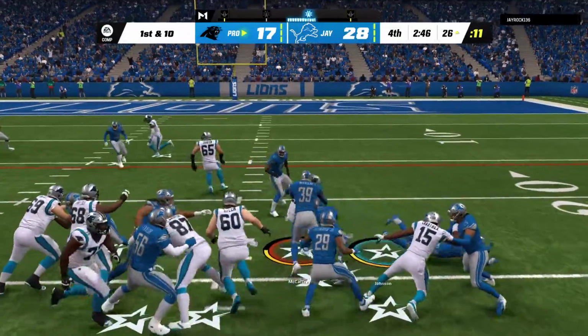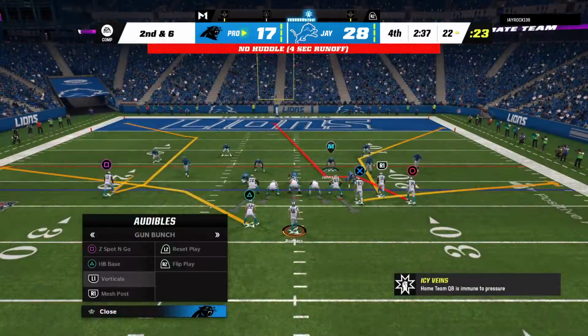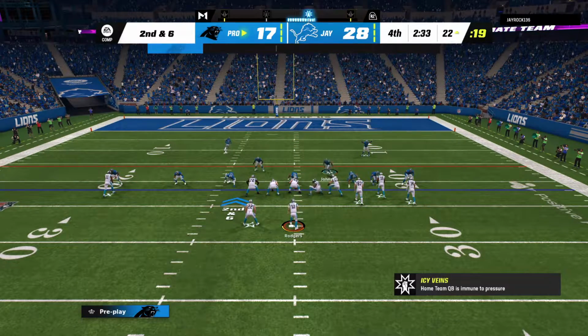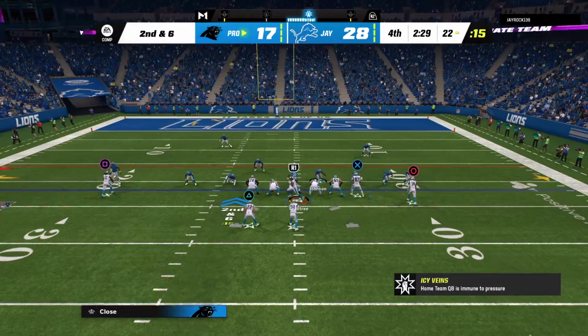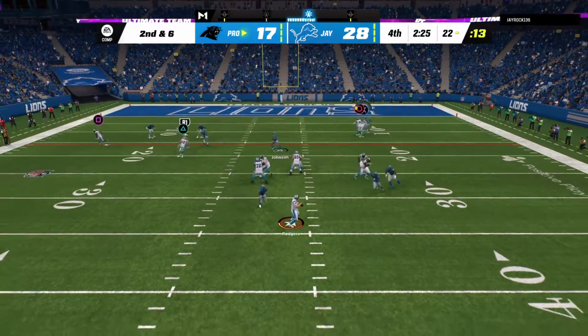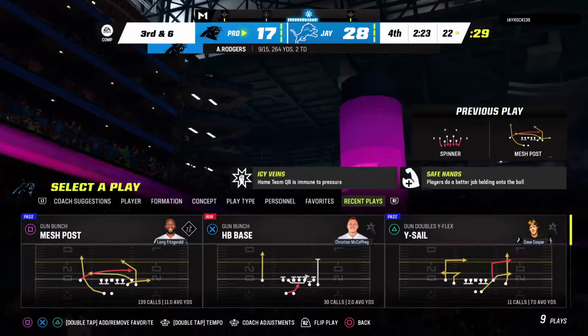Shotgun handoff now to McCaffrey. And he'll take this ahead for about 4. Second down coming up. The run got 4. Now they deal with a 2nd and 6. Now Rodgers. Now quick throw there, going to be batted away and incomplete.